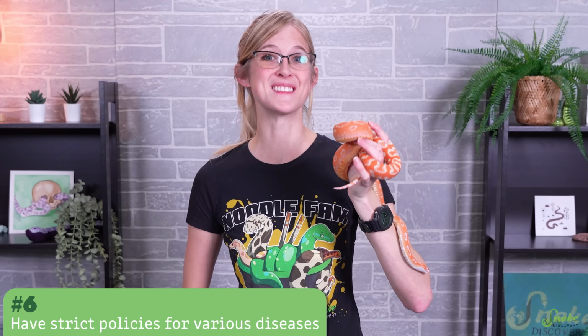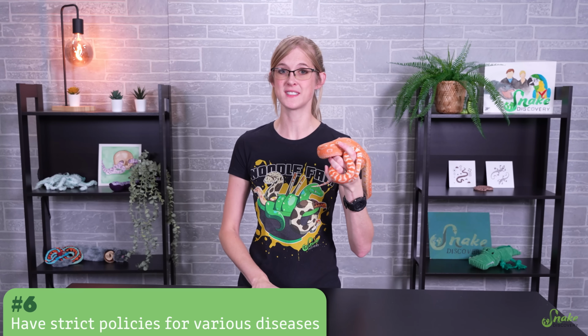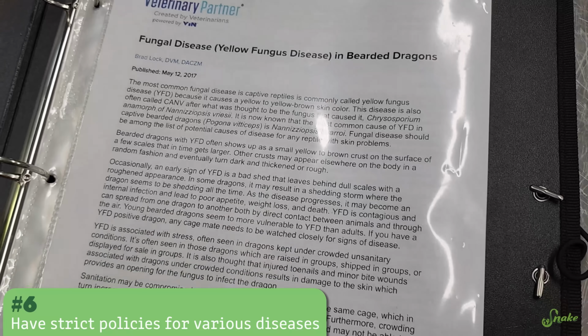Tip number 6, have strict policies for various diseases. Which illnesses do you have to euthanize for versus attempt to treat? Think about contagious diseases, especially ones that are not treatable. For example, yellow fungus in bearded dragons.